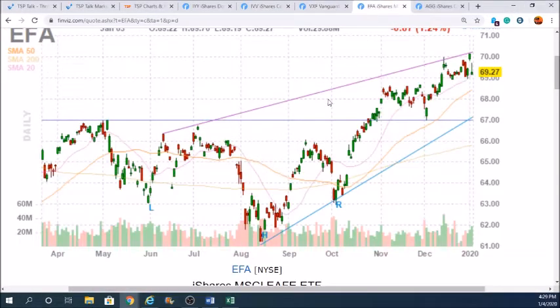Moving on to EFA, or international markets, keep in mind the I Fund will be changing its ETF ticker. I don't know when that is exactly. I have to look up the date, but when it does, I'll let you guys know, and we'll go from there. This has been a really interesting fund. I'm just surprised since August it bounced all the way down to the 62% or $62 mark, and since then has really come back very strongly in this chart.